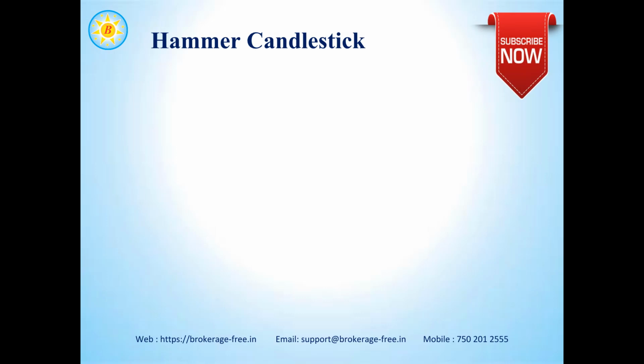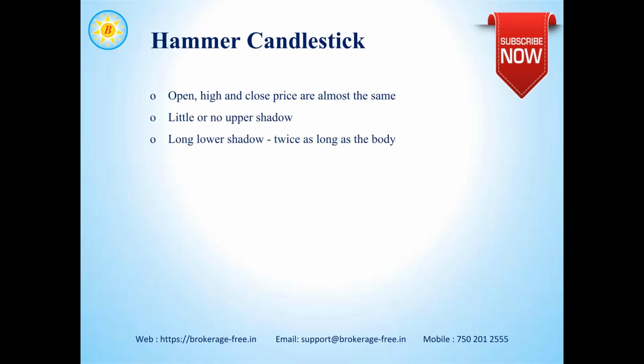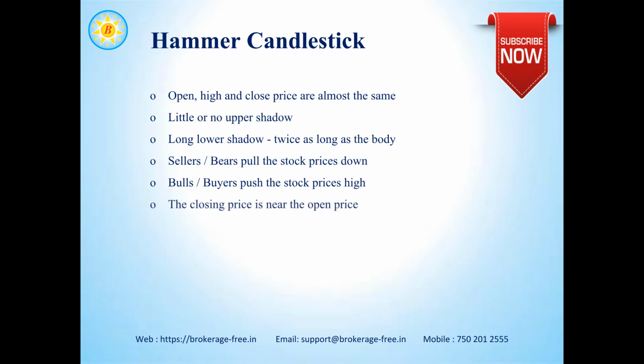This is generally observed when the open, high and close prices are almost the same. There is little or no upper shadow, and the lower shadow is longer, almost twice as long as the body. The sellers, the bears, pull the stock prices down, while the bulls and buyers push the stock prices up. The closing price is near the opening price.